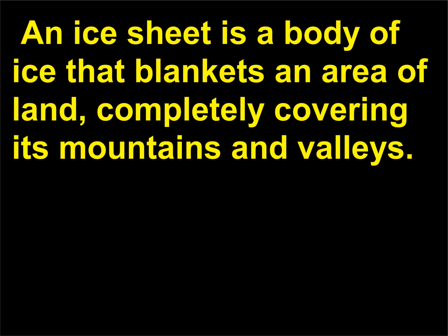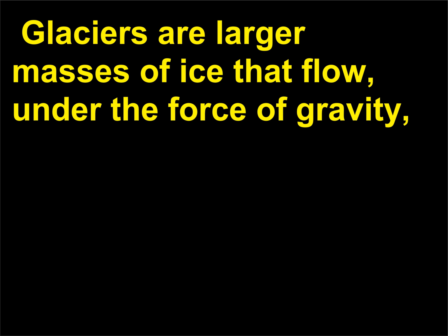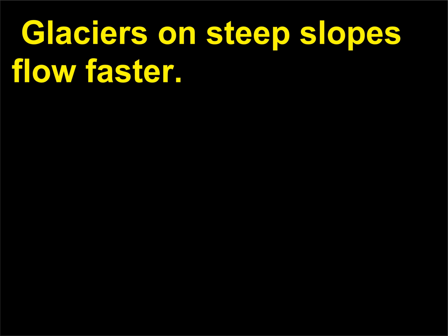An ice sheet is a body of ice that blankets an area of land, completely covering its mountains and valleys. Ice sheets have an area of over 19,000 square miles, 50,000 square kilometers. Ice caps are smaller. Glaciers are larger masses of ice that flow, under the force of gravity, at a rate of between 10 and 1,000 feet, 3 to 300 meters, per year. Glaciers on steep slopes flow faster.